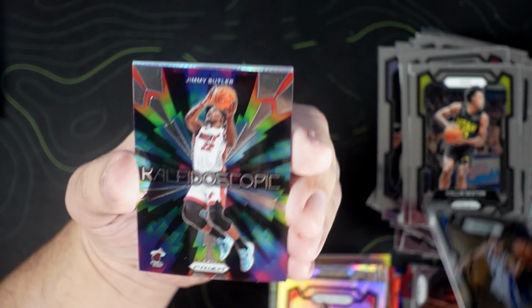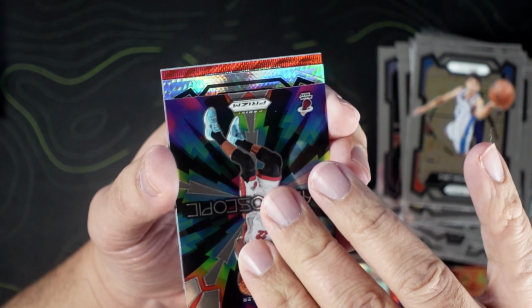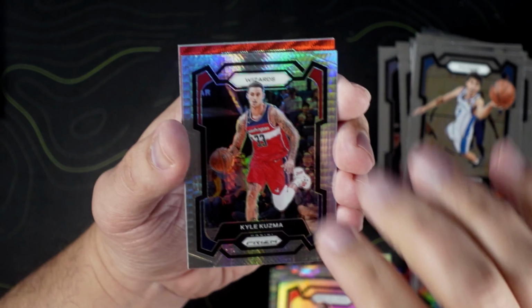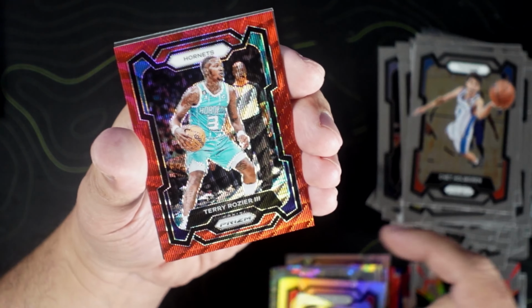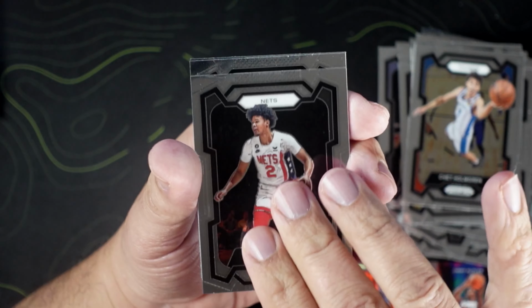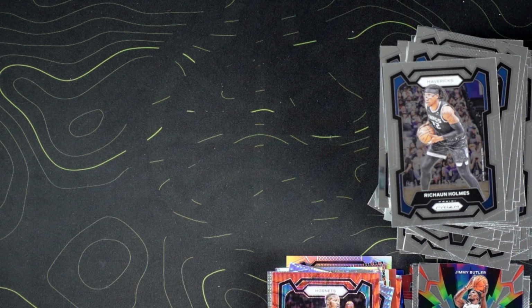Jimmy Buckets on the Kaleidoscope. Base. Oh, that one's backwards. Wizards. Kyle Kuzma on the Hyper. And then our wave. Hornets. Terry Rozier. Scary Terry. Cam Johnson. Kelly Oubre. And Rayan Rupert. Last pack.